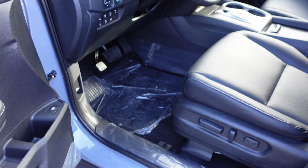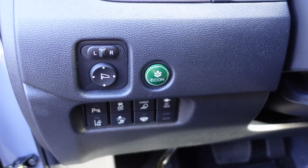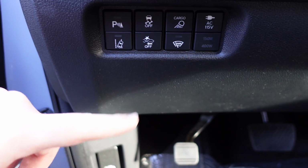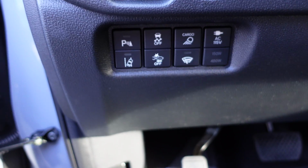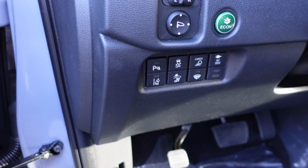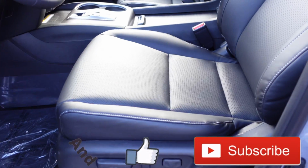Coming on over to the inside of the vehicle, let's go next to the steering wheel first. You have your econ setting button there. You also have your power mirror settings, and then down below that you have some cargo lights. You have a whole bunch of different settings down here. You can even turn the 115 volt inverter on right there as well. Parking sensors right there as well. Coming on over to the seat, you have a power seat here on this RTL-E trim level.